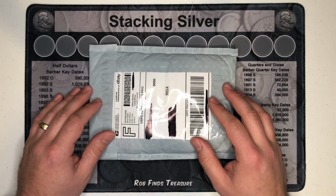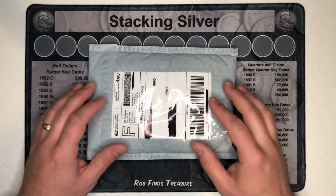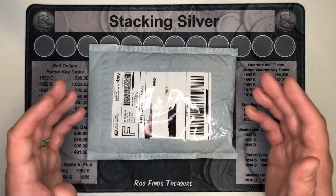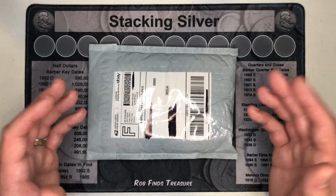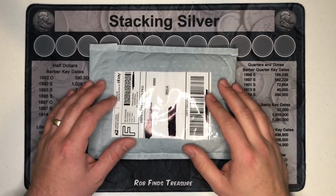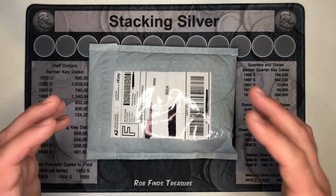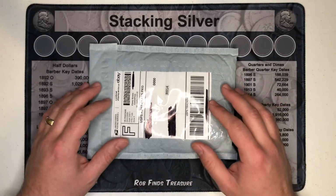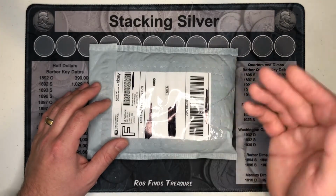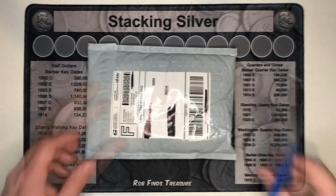What I thought we would do is we would go ahead and open this. I'll show you the coins as they come out, and then I'll take some time to research what their value is, and then come back with a recap to see if we made our $40 back or if we're up or below that. All right, let's go ahead and get started.